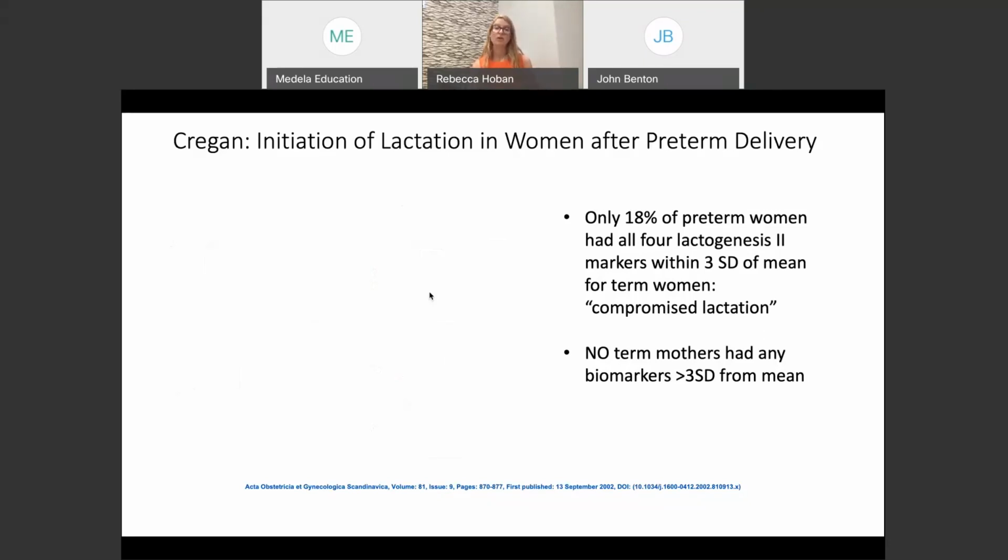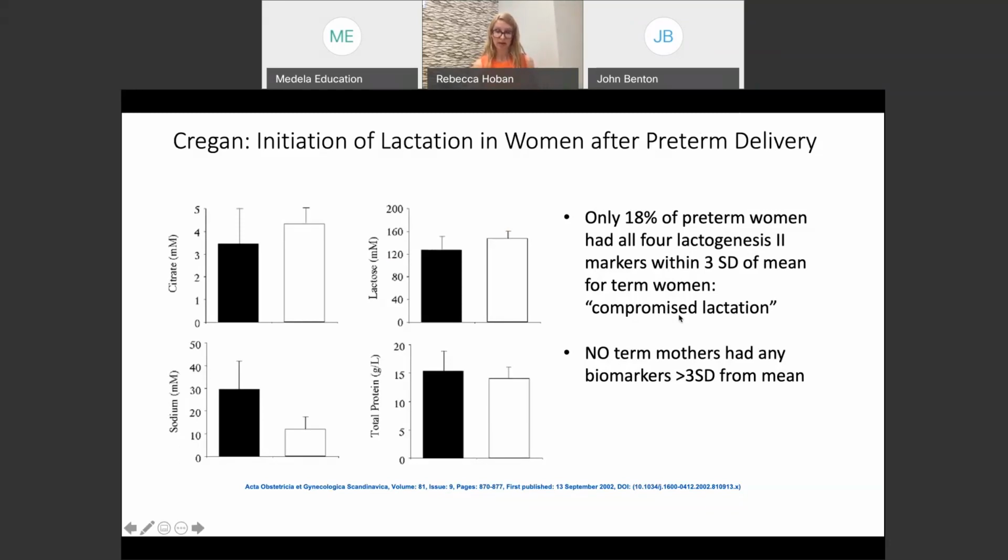In addition, although it wasn't statistically significant, likely due to the small numbers in the cohort, you can see that the preterm mothers, in the black bar, versus the term mothers in the white bar, their sodium levels were very different. They had nearly 3 times the concentration of sodium on day 5 in the preterm cohort. And I'll look at some other studies to show why this is so important. But the high sodium signifies that their tight junctions are still open.